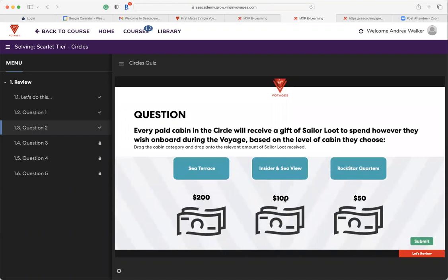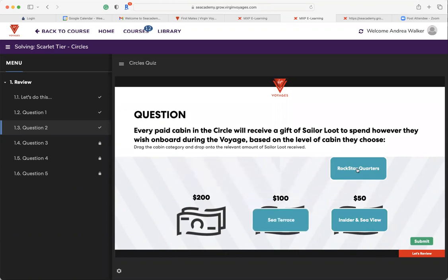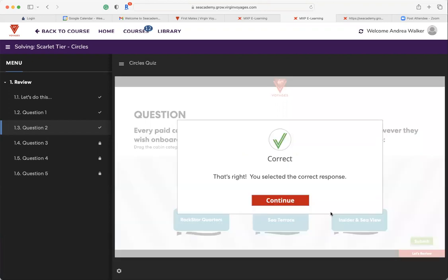Every paid cabin in the circle will receive a gift of sailor loot. Yes. So the Insider and C is 50. The Sea Terrace is 100 and the Rock Star is 200. Agreed? Agree.